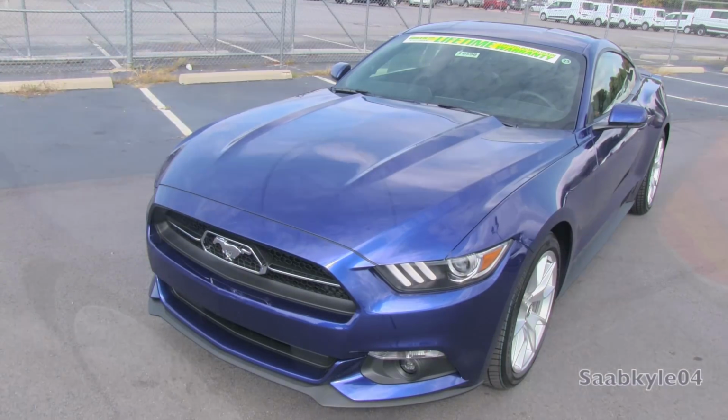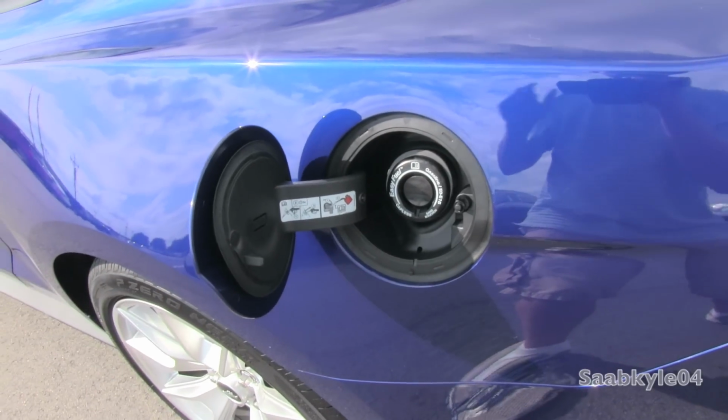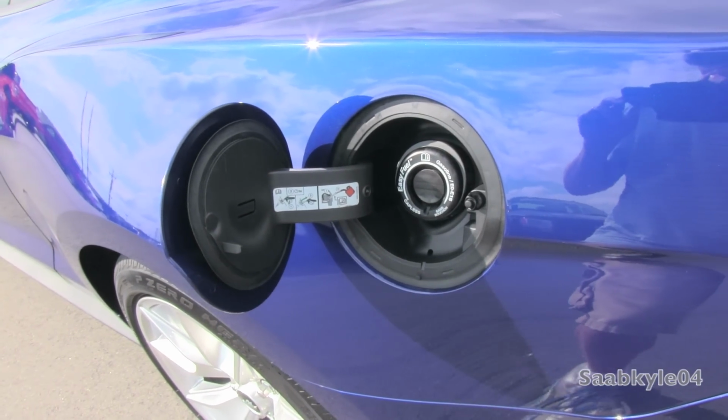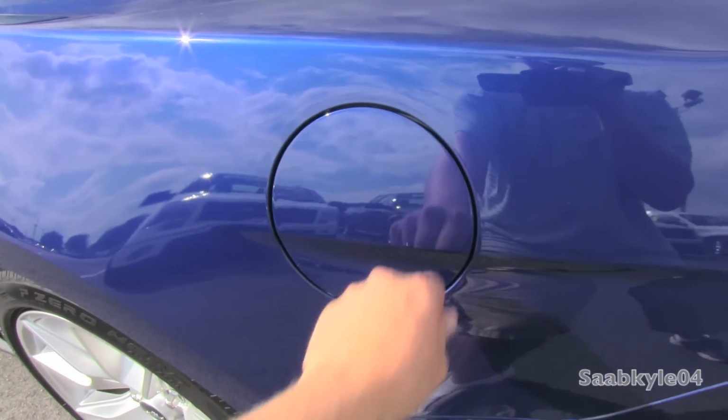As expected, fuel economy numbers are increased, with the ability to run on regular fuel or premium for maximum performance. The EPA rates it at 21 miles to the gallon in the city and 32 on the highway.